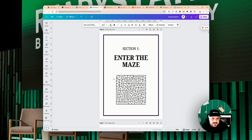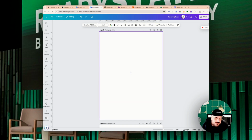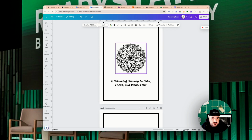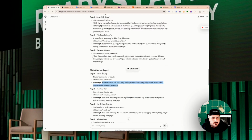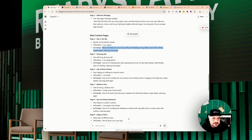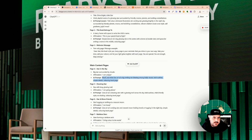And then it basically starts with the actual content. This is just a template that we've created for a different project in the past. It's nothing to do with stars or anything, but we've saved this template, and we have it available for students, whoever wants to have access to this type of template. But anyway, moving forward, the most important part, apart from the first few pages, are the main content pages. So let's start with the star in the sky, which is page 4, and it says big star surrounded by clouds. And the affirmation is I am unique.